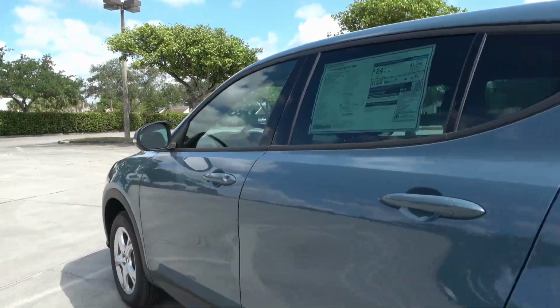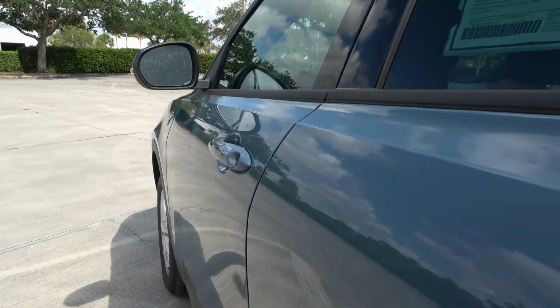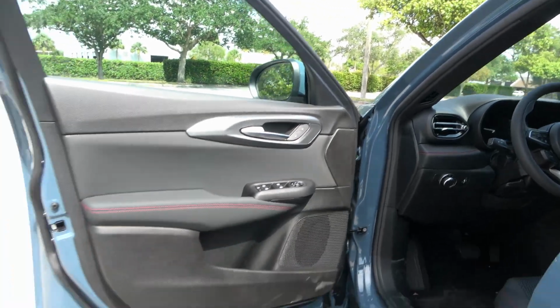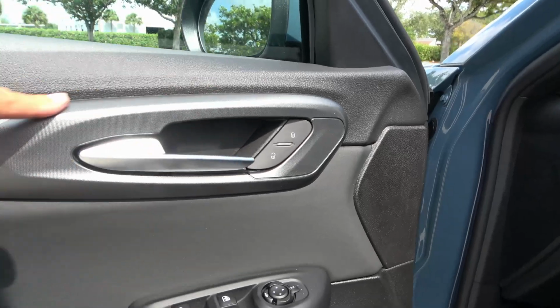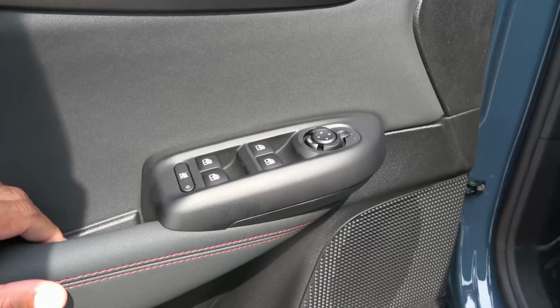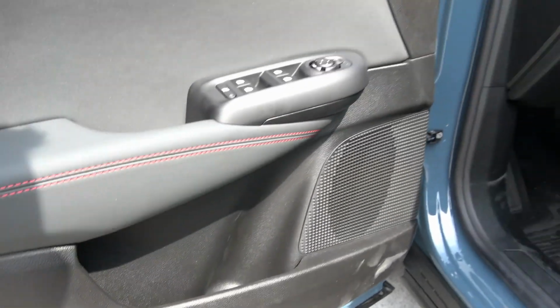And before we get inside, let's listen to the sound of the closing door. Actually, that's pretty good. You can definitely feel the solidness of the Alfa Romeo in here. And the front door panel, basically just like the back, you do have the same kind of trim around the door handle, lock, unlock, window mirror lock controls, padded armrest, and then a little bit more storage inside.